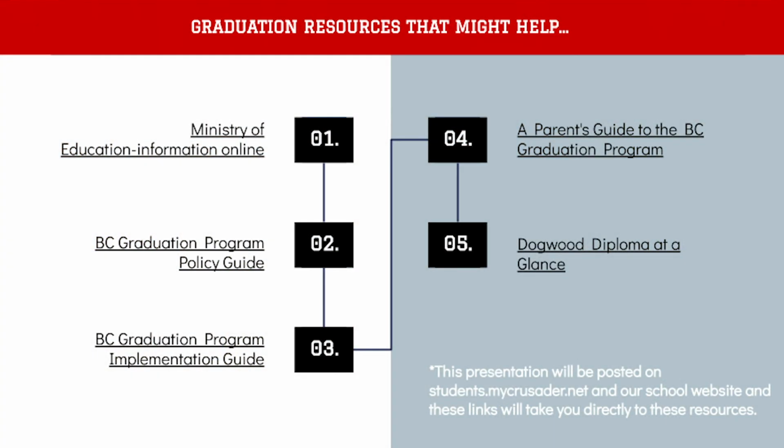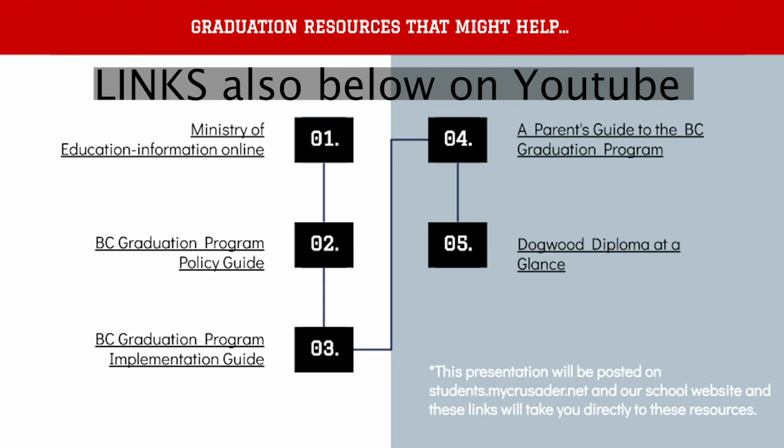This slide offers a number of links to the Ministry of Education's graduation program information. This presentation will be posted to students.mycrusader.net and to our school website for future reference. These links should be live, so clicking on any of the underlined options will lead you to the Ministry of Education documents.